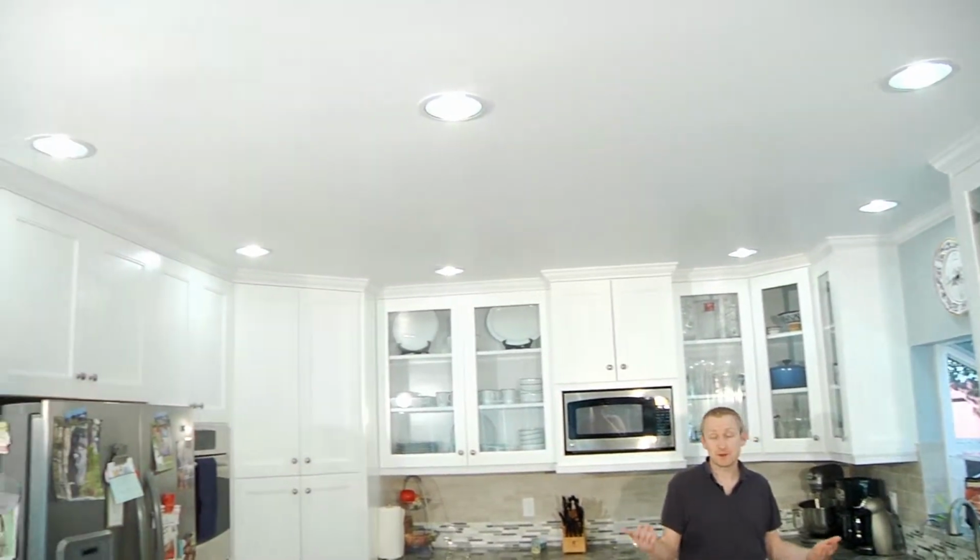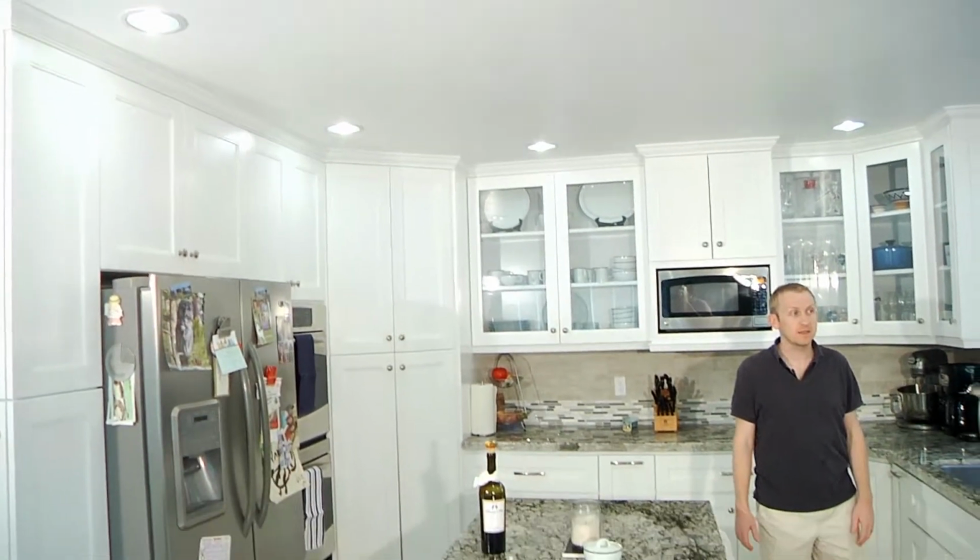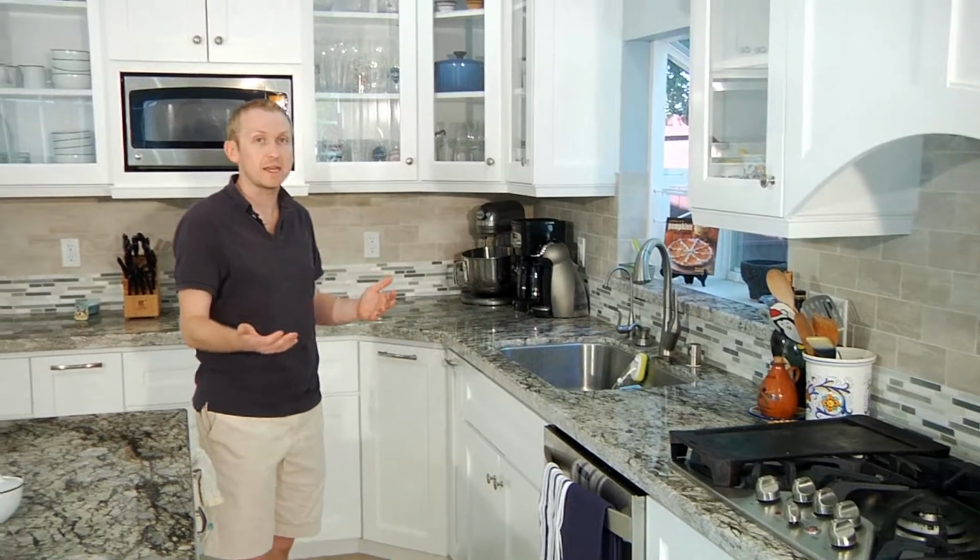Another thing that Mike and his team did that we're very happy with is the recessed lighting. We didn't have that before, and they went ahead and did that, and it looks great. The other thing that we would have never thought about that Mike suggested was adding lights underneath all of the cabinets, so at night, when we don't necessarily want all the lights on, or we just want to have a lower light, we can turn it on and it's underneath all of the cabinets and looks fantastic.